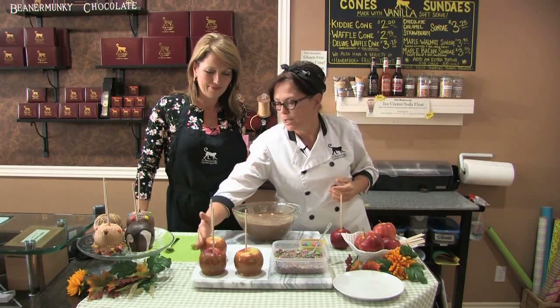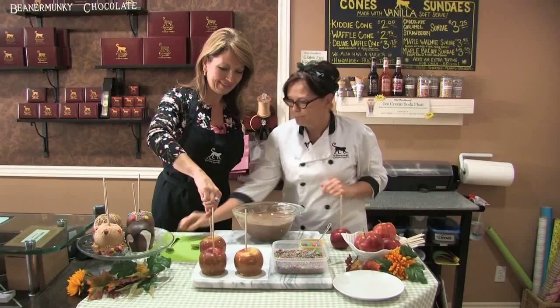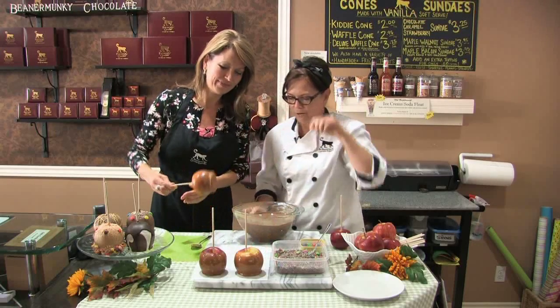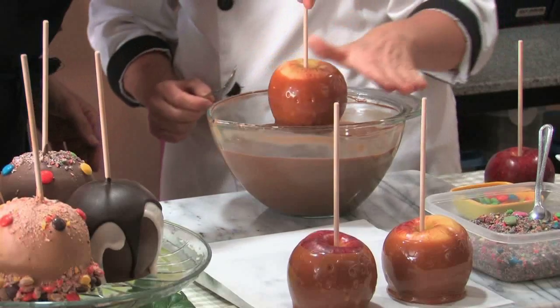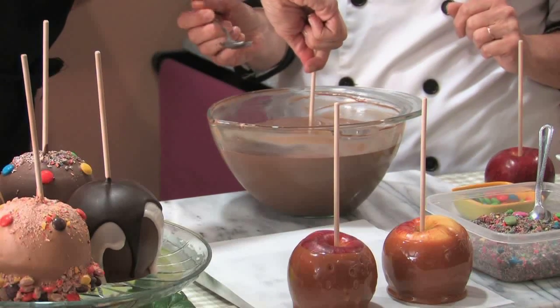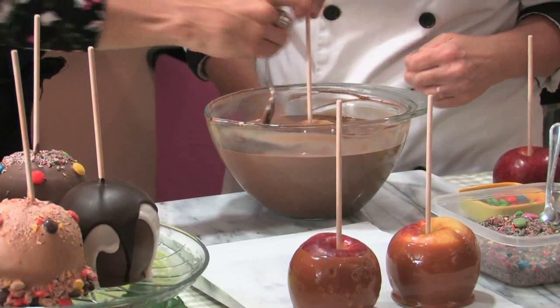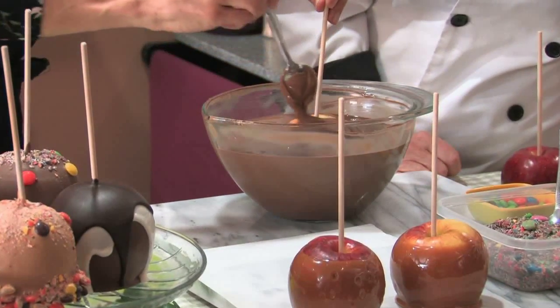So you can see these ones have cooled down. They've sat for quite a while. Now you're going to take that apple, we're going to use this spoon, and just plunge it. This time you want the chocolate to go all the way up to the stick. If you need to, you can use the spoon to cover up the chocolate on there, and that's going to help keep it nice and fresh. There you go. Bring it right up.